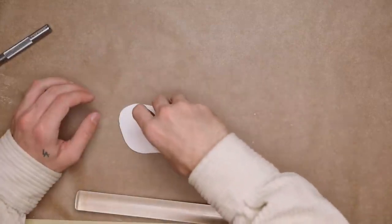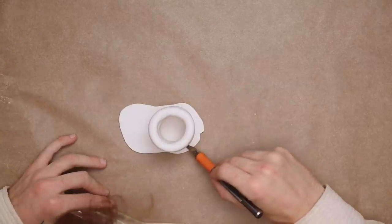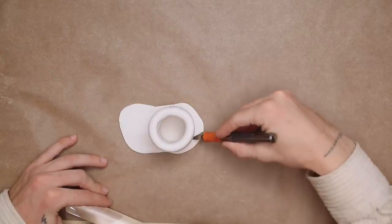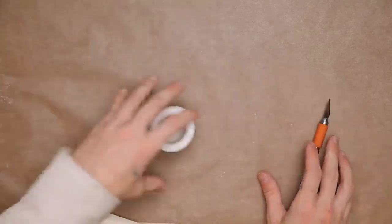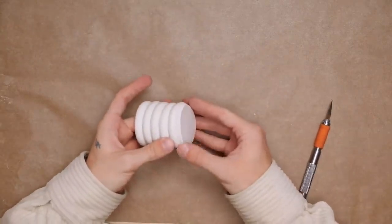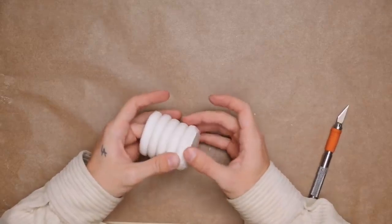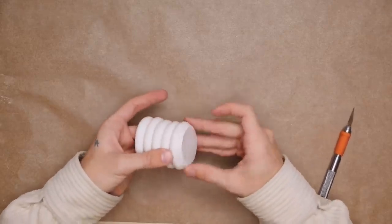I rolled out another piece of clay, which will be the bottom of our little match holder, and I'm going to be placing our section that we created with the rings on top, cutting away any excess with my X-Acto knife, removing that excess clay, and then you're just going to want to go all the way around, once again using your finger and the warmth of your finger just to mend that bottom section to the bottom ring, and just make it look nice and clean and even.